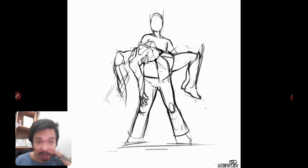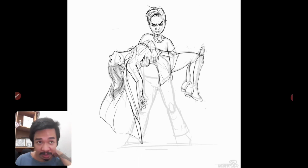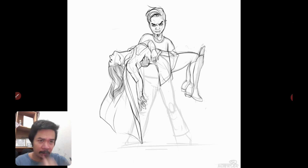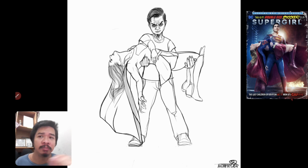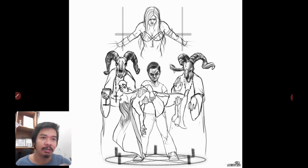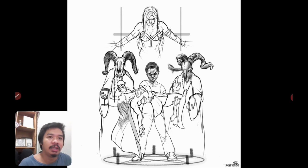Superwoman. Again, a Supergirl. This time, she's dead. So I'm putting myself there again. I'm just carrying her. I call this Pieta, or like the death of Supergirl. The pose of Supergirl is much akin to the other comic books that you've seen when she's dead. So I put myself there. I put two more characters like demon priests. It's becoming very ominous. So there you go. That's the finished sketch. Me carrying the dead Supergirl. I'm not sure if she's sleeping, dead, whatever floats your boat.